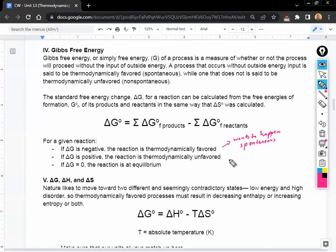Okay, and if the delta G is positive, obviously it's going to be the opposite. It tends to not happen. Another term for that is non-spontaneous. And if it's at zero, the reaction is at equilibrium.